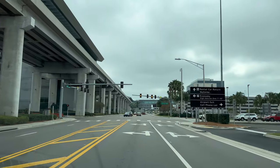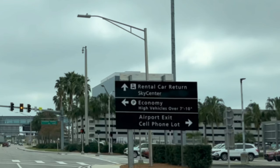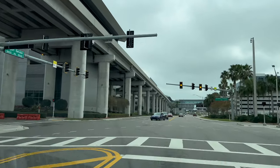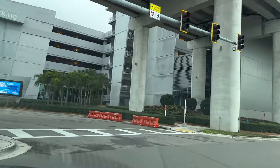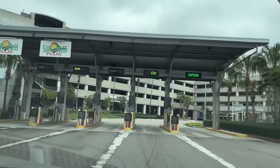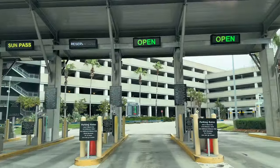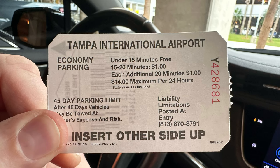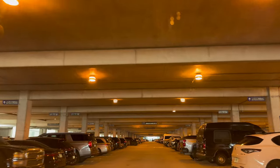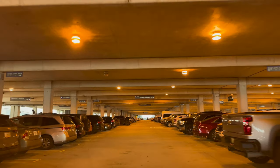Now we're gonna take you to the economy lot. And this is the cheaper of the lots. It's $14 for a max of 24 hours, but there's a little bit of work to get to the terminal. You have to take a tram, but honestly, we've started using this garage now when we travel because not only of the price, but we like the experience of taking the tram. It's kind of fun, so we don't mind it.